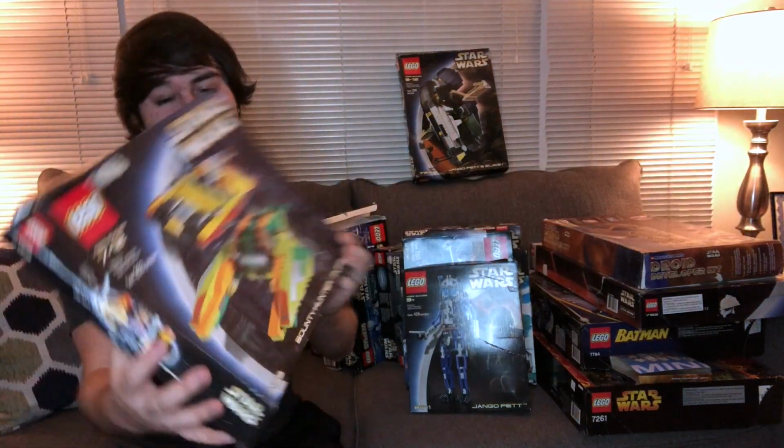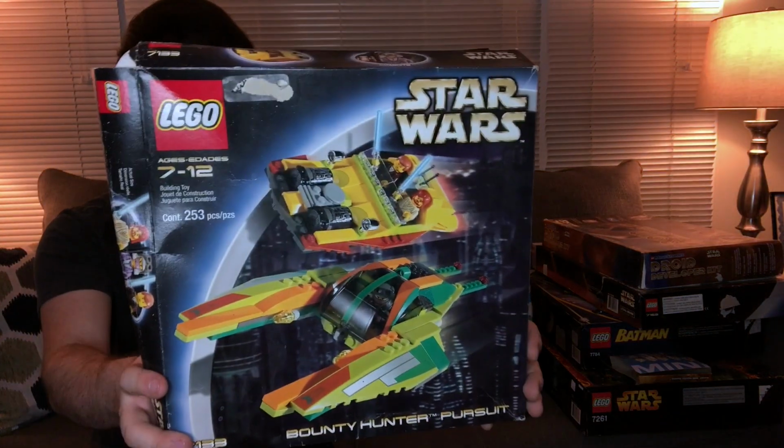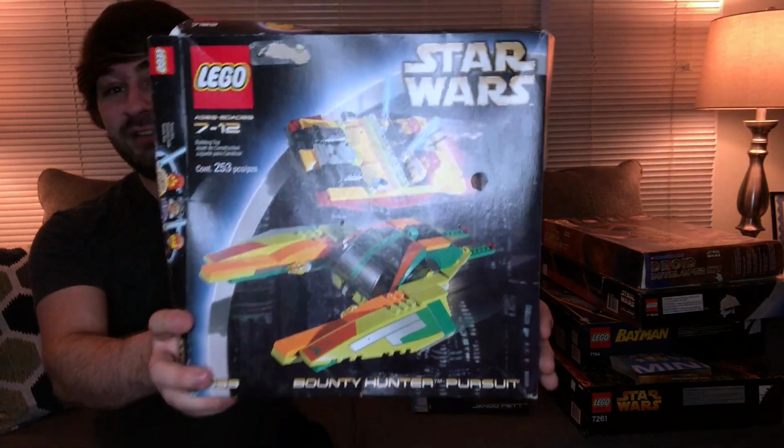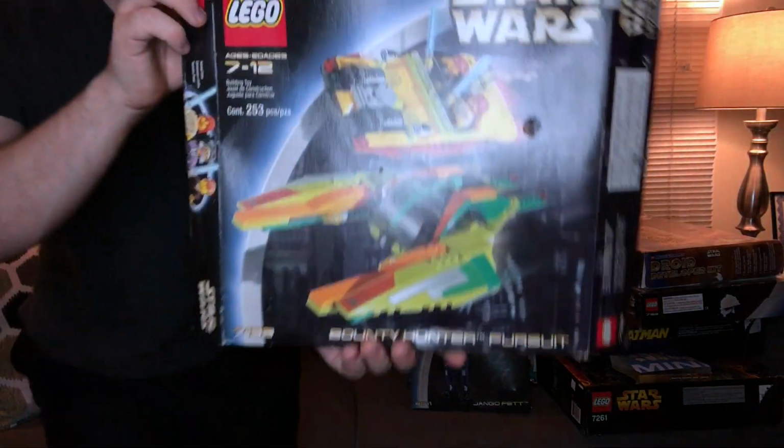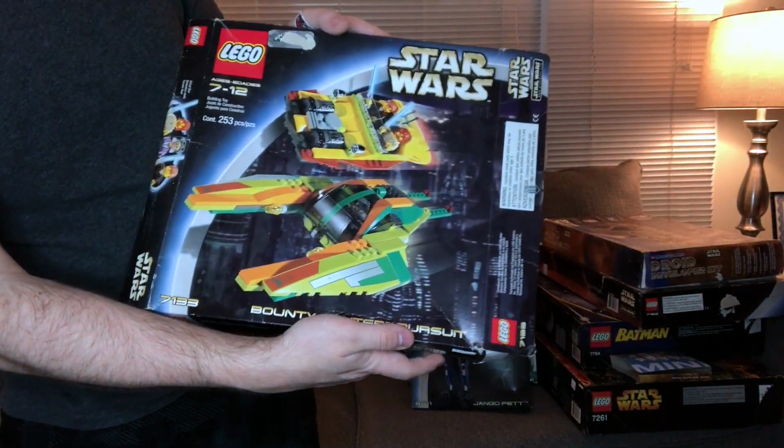Anyways, here we've got Bounty Hunter Pursuit. Just an empty box, but I see the set sitting right here, so I know it's there. But very cool. This is the first and only set as of this video that had Zam Wesell in it. Pretty crazy. And there you go. She's called Claudite on the top of the box. Kind of weird.